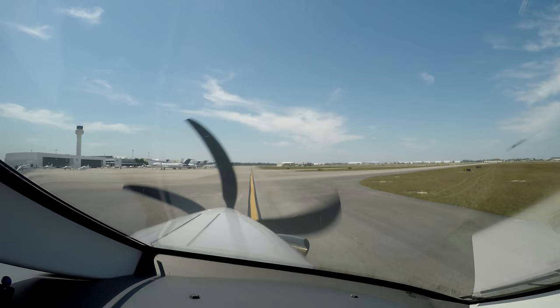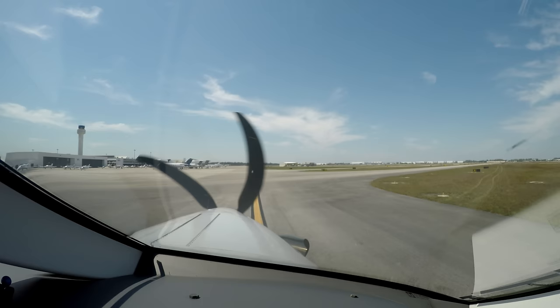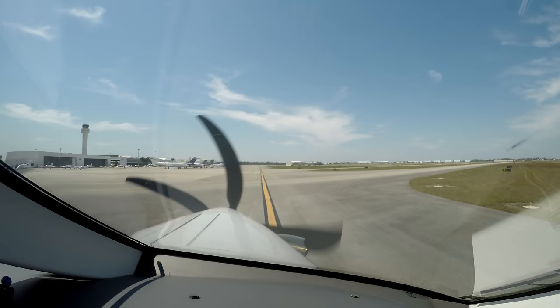Ground, Pilatus 921 November Golf, clear of 27 right at Echo, going to Fontainebleau. November 921 November Golf, taxi to Fontainebleau via Echo, Tango. Echo, Tango to Fontainebleau, 1 November Golf. Man, I'm having trouble with this pronunciation lately, guys. Alright, straight ahead on Echo, then a left turn on Tango, and we are clear to taxi.